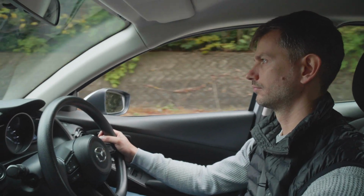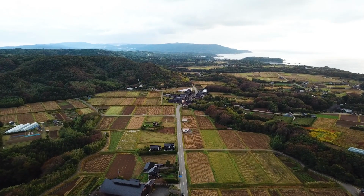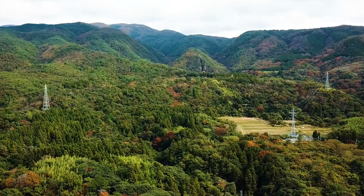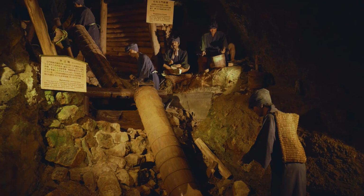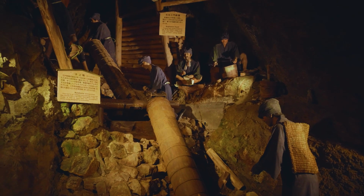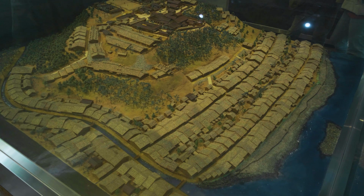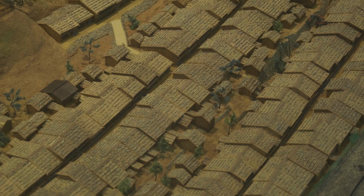For a long time, Sado's physical remoteness made it a place of exile and banishment for political crimes. Its fortunes changed in the 17th century, however, when a rich vein of gold was discovered in the island's mountains. The mine, known as Sado Kinzan, soon became the most productive in all of Japan, and the town of Aikawa grew to a large city. At its peak, as many as 50,000 people lived here, putting it on a level with Nagasaki, one of the leading cities of the time.